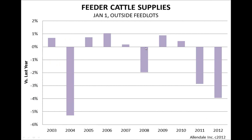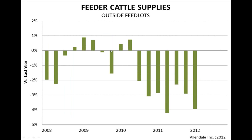Now, as far as the longer-term feeder cattle supply, you can tell in 2011 we had a good decline from the lower 2010-based calf herd, and we now have another good decline for 2012 in feeder cattle available to feedlots. Now let's take the same chart and just look at the past few years. Here it is on a quarterly basis.